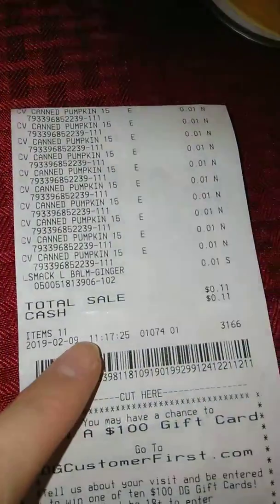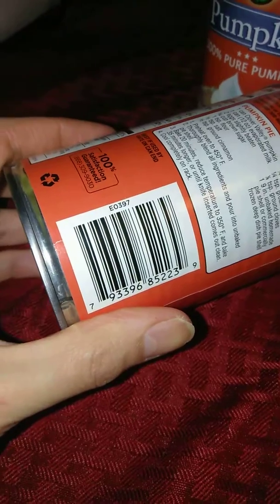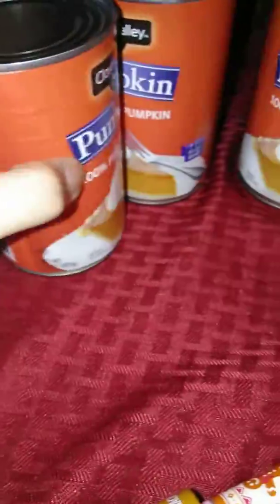I wanted to show you some pennies. Of course, I've seen a lot of other people having these pennies. This is Clover Valley Pumpkin. And right here is the barcode. So, 52239. And that's what these are.